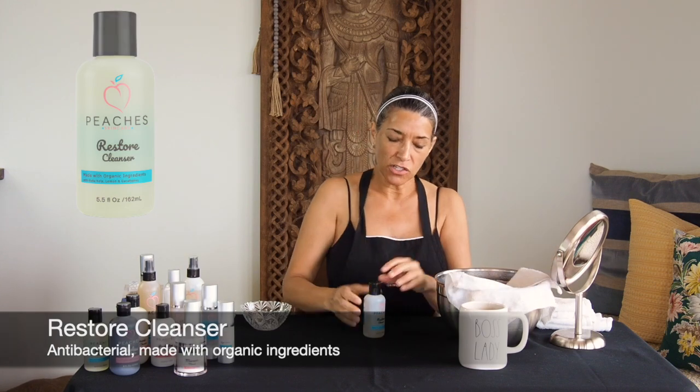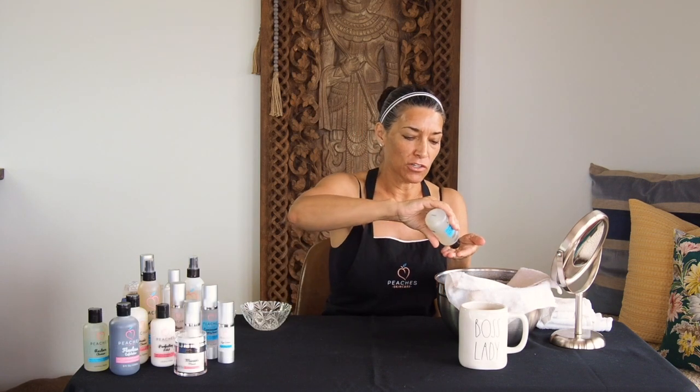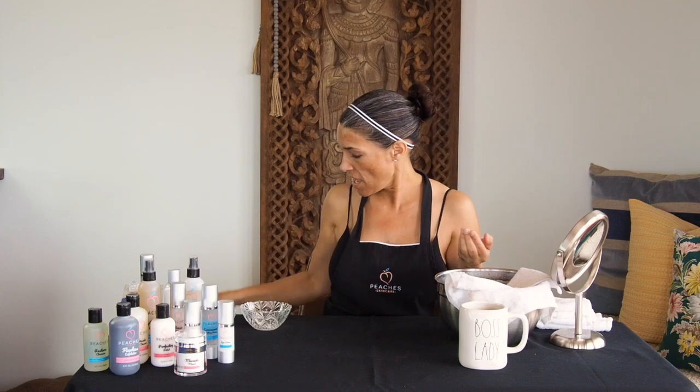I simply wash my face with Restore when I first wake up. So I started doing this probably a year or so ago, and I have been in menopause. Some of you may be a lot younger than me. Some of you might be older and already through menopause. Some of you may just have teenage acne or adult acne.